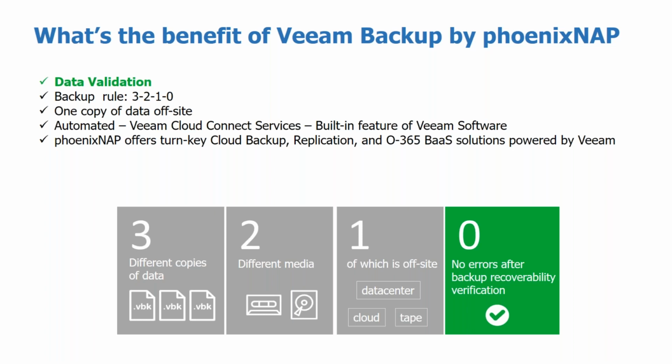So something as simple as Office 365 Backup as a Service powered by Veeam, where we can go in, get access to that environment, and make sure everything is backed up to a separate cloud, gives the customer a lot of protection.